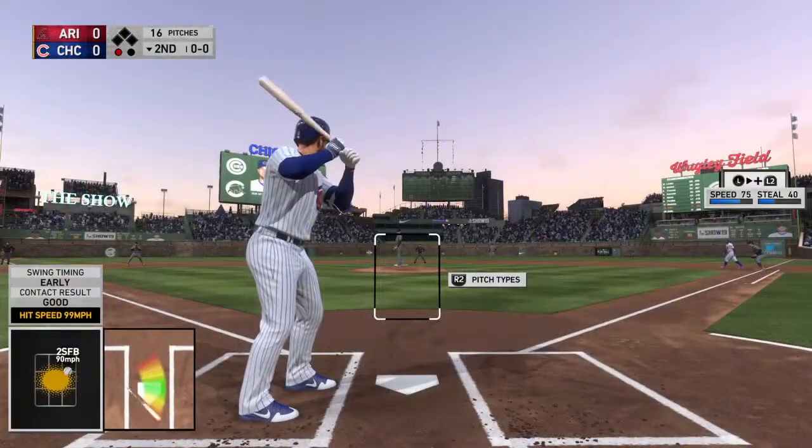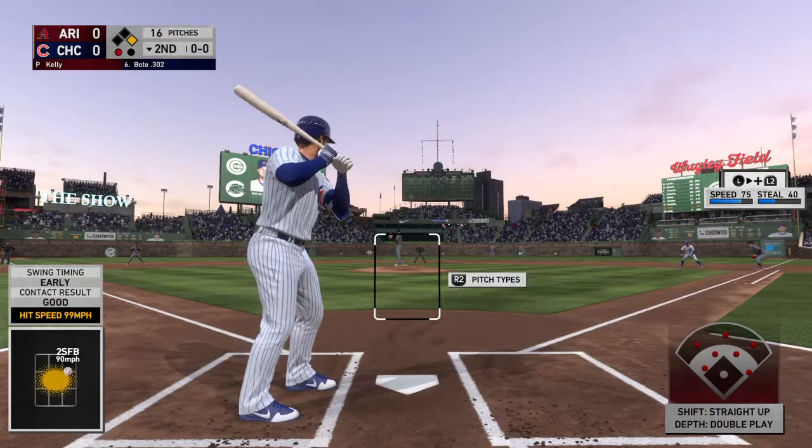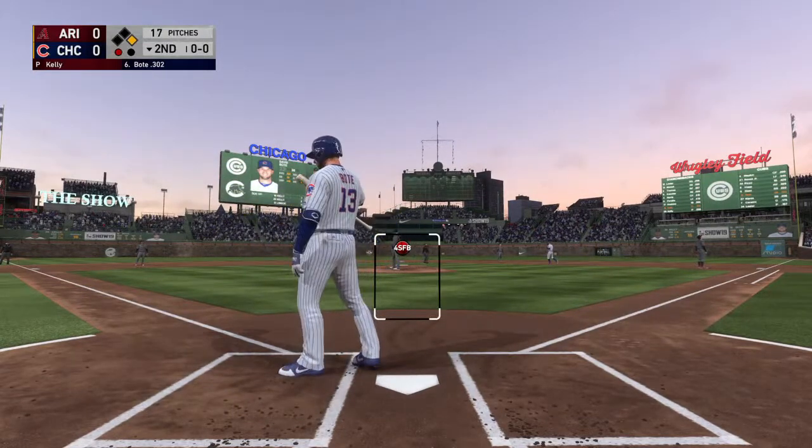The next Cub up, David Bote. First shot for him here with a runner at first now and one away. He's set. Here it comes. No balls and a strike to count.